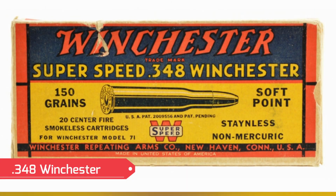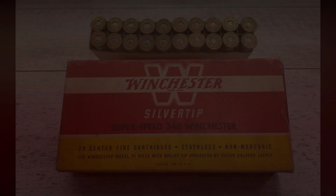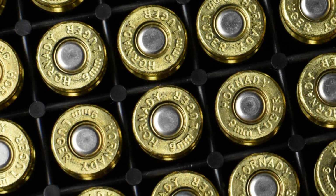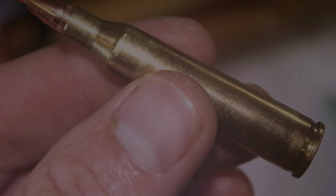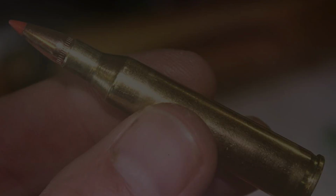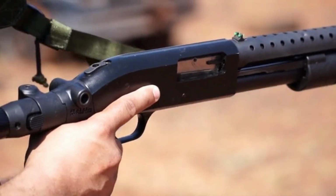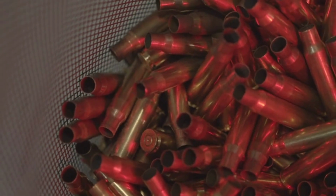Number 2. 348 Winchester, the big game lever action round. The 348 Winchester is one of those powerhouse cartridges that never quite got the recognition it deserved, despite being a true beast in its day. Introduced in 1936 specifically for the Winchester Model 71 lever-action rifle, the 348 was designed to deliver serious stopping power for big game in thick brush. Think elk, moose, and even grizzly bear at close range.